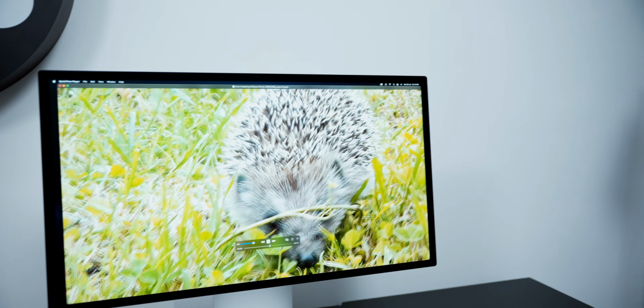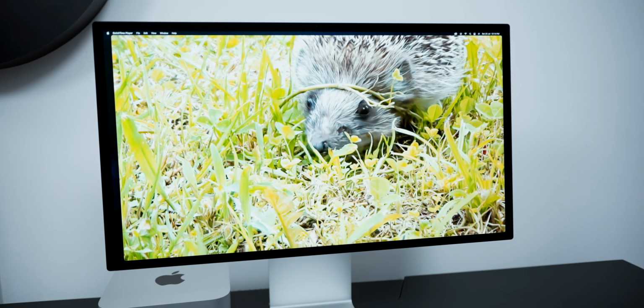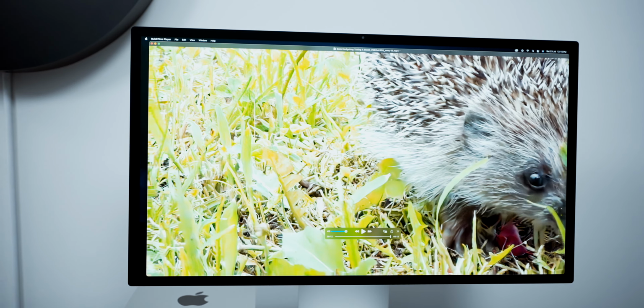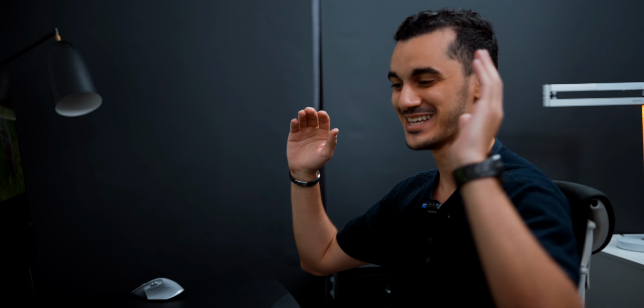Wow, dude, are you kidding me? Details restored on the spikes and all on the plants also. It's quite crazy what's happening with AI these days. Whenever I have upscaling projects, I'm going to bring a hard drive full of videos to you, Adam. Plug it in, just run everything here. Dude, this is crazy.